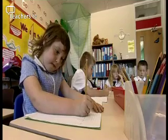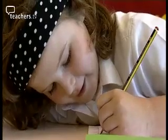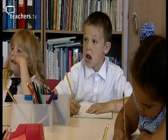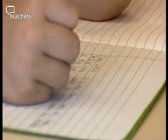When I move it into writing, it's quite tricky to change their language from a storytelling language as they're speaking it into a more formal written language. So to scaffold that, we kind of start with a sentence structure and help the children. They suggest words. That's how they get to choose and make the story their own.